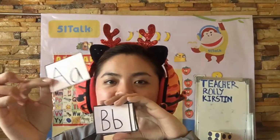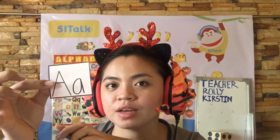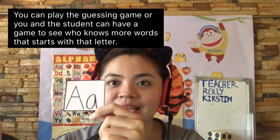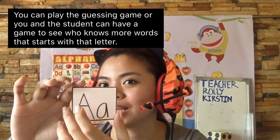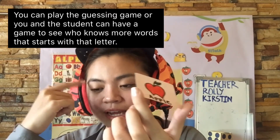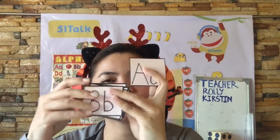What I do is I introduce the letter. Of course, they already know this is letter A, and then I ask them what word they know that starts with this letter. Most of the time they say apple. So I'm like, oh, apple, wow. Or if they guess another word starting with A, I'll show them, it's apple. Then they realize they have to guess what's behind each flashcard. So the game becomes fun. That's what I do with the flashcards.